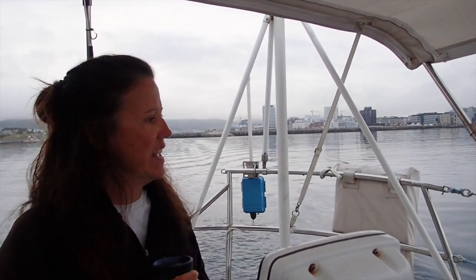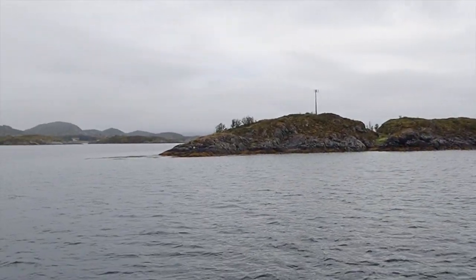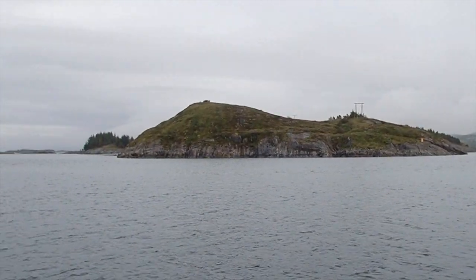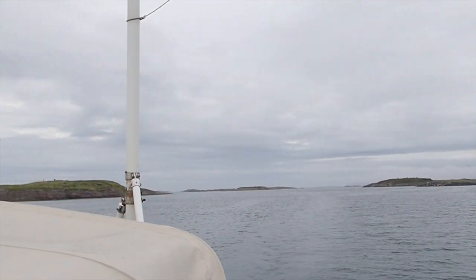We're leaving Bodø and headed south about 45 miles to a small little anchorage. After leaving Bodø, we traveled south every day to a new anchorage or a new dock in sunny weather and in rain. Our first stop was Rødøya.